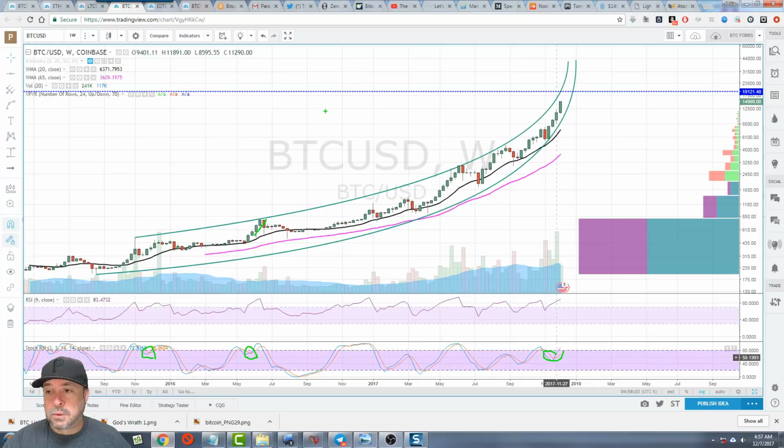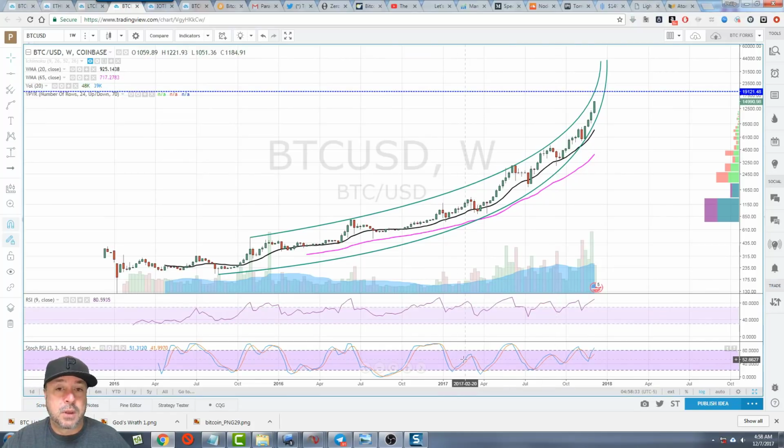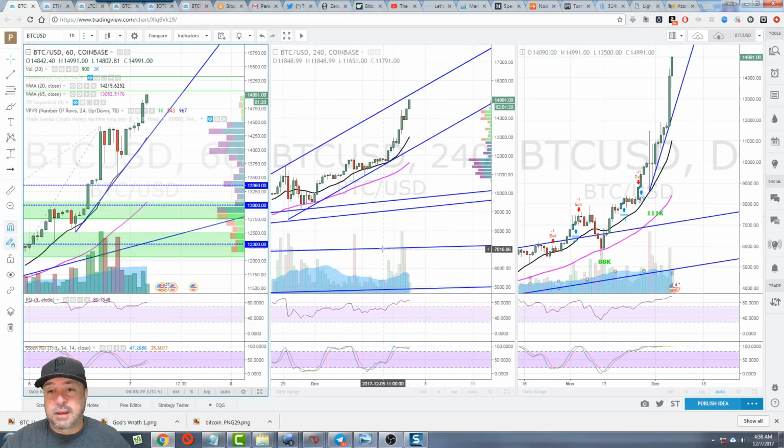And price action's wild, I'm not going to lie. Volatility is pretty high, but the buying is just tremendous. So we'll update things as they progress. Right now, it's all about the BTC, and it's outperforming everything else in crypto land.